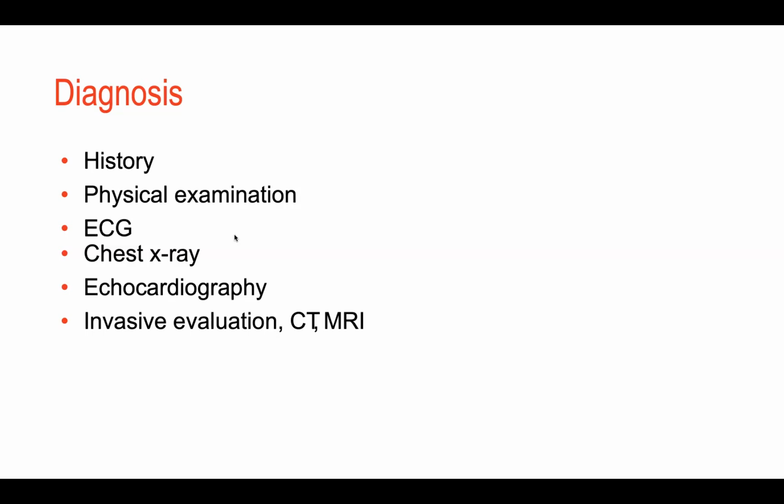So remember what the goal of POCUS is. There's really 4. Look at your abdomen, look at your pipes, those are your veins, look at your pump, that's your heart, and look at your lungs. Okay, those are the 4 things. Abdomen, lungs, heart, and veins.